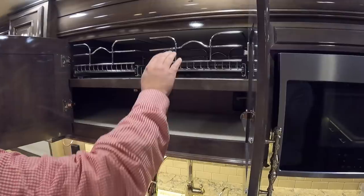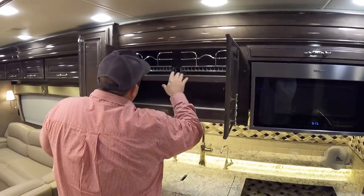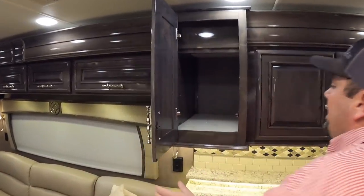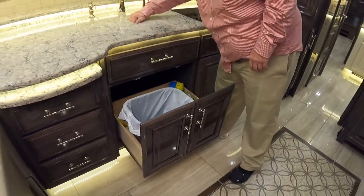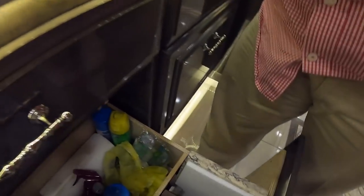Up here, they have what I consider to be a wine rack of some sort. I like the way they put that in a lot of different coaches. All the cabinets and everything are all lined with carpet. They do have a really nice tray here that you can store all of your sink covers in. They just slide right down in here. Oh yeah, look at that. So it's got a home.